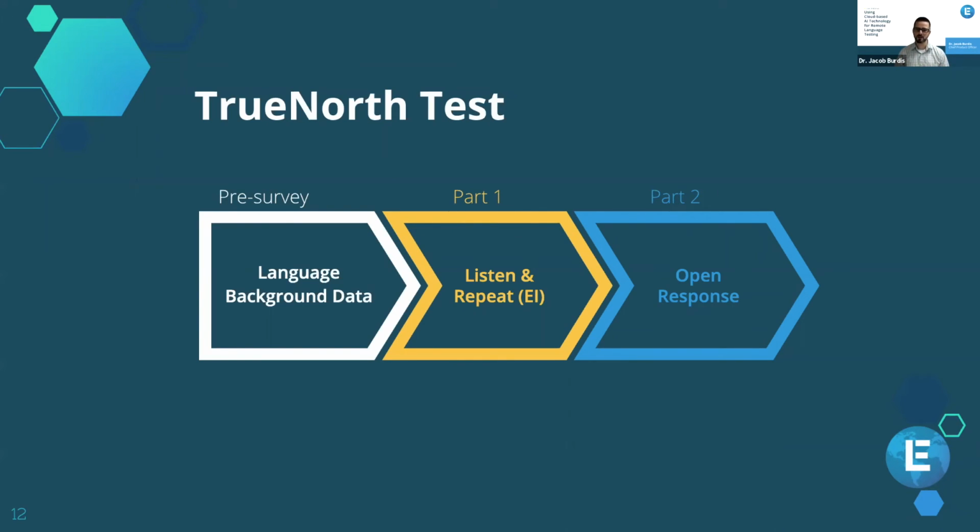So I'll discuss really briefly, at Immersion Learning, we have a speaking assessment called the TrueNorth assessment. We combine data from three basically different sources. We have language background data that we're able to obtain from test takers before they begin, that helps customize some of the experiences they have during the assessment. For our part one, we use an elicited imitation, which is a fancy way of saying listen and repeat section. And maybe in the Q&A, if you have questions, we can get into some of those specifics. But we also collect spontaneous speech data.